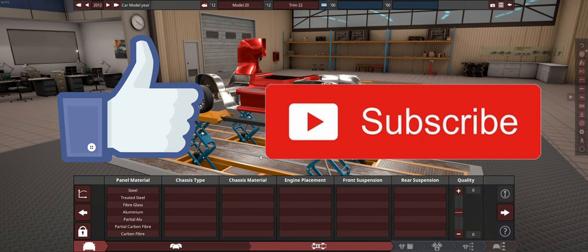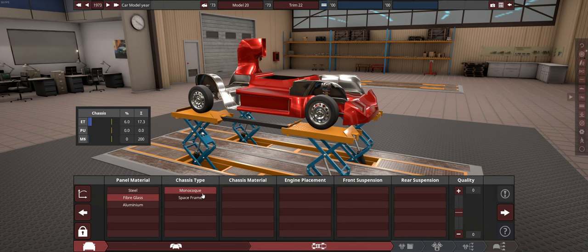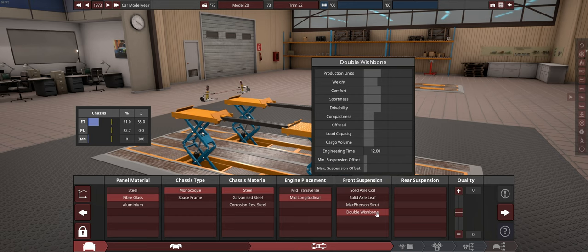But for now, we're gonna go ahead and make this thing out of fiberglass. Oh wait, hold on, we should probably set the year first. 1973, fiberglass monocoque, made out of, and are these lighter? No, they're all exactly the same weight. So we'll go with steel, mid-longitudinal. It's gonna have that great V8 in it. It's gonna have double wishbone on the front and double wishbone on the rear.